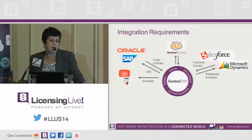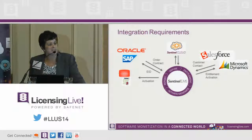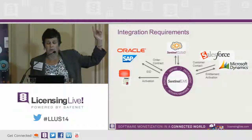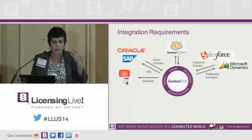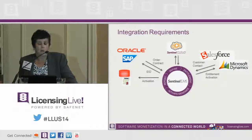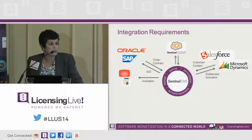What about your CRM system? Well, your CRM might feed your customer and contact information into EMS. Often, that's generally provided through the order from your ERP, but it could be either way. Or updates might be provided from your CRM system, wherever your customer master exists.